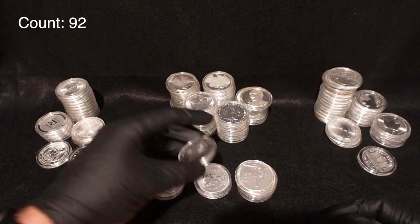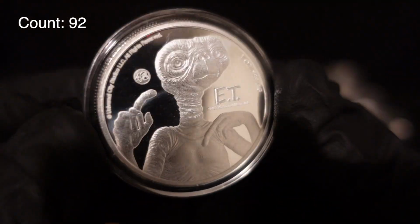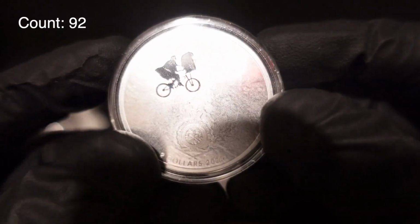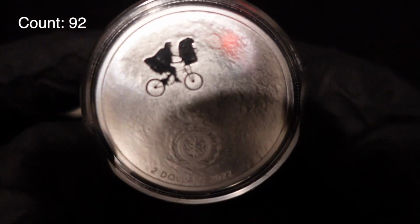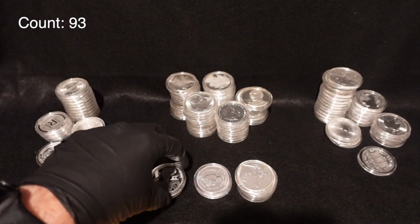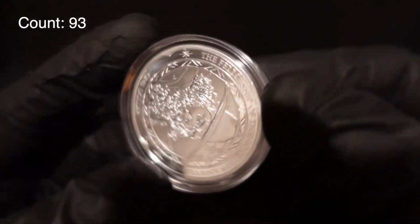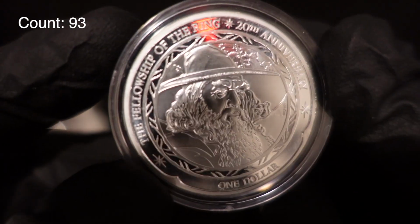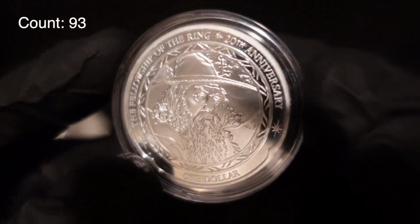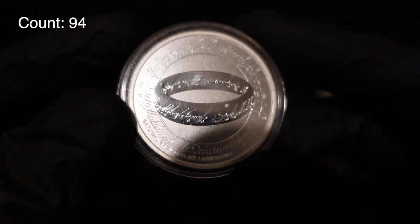And then I've got a cool E.T. one. Great movie. I like the back too. It literally looks like craters in the moon. It's so cool. And then a beautiful Lord of the Rings. This one has Gandalf on the front. Cool. And then the One Ring to Rule Them All. It's got the ring there.